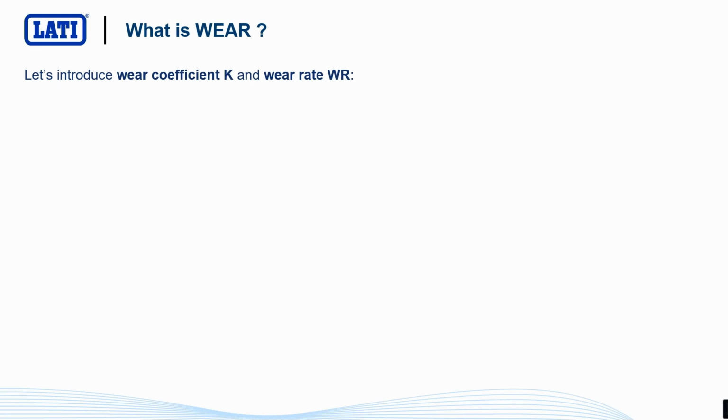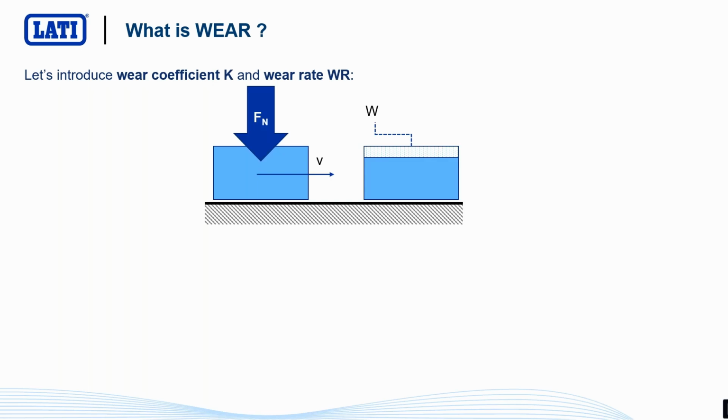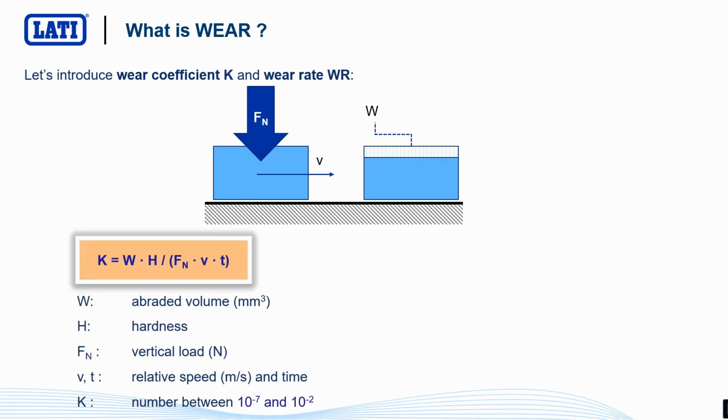Let's create some numbers to describe this, because we want to understand the idea behind wear and friction, but then we need some parameters that can help us in our engineering and our design. We can introduce and define a wear coefficient, K, and a wear rate. So how fast does my polymer wear out once it is in working condition? Let's go back to our experiment. We can define a wear coefficient, K.